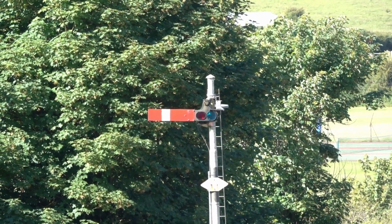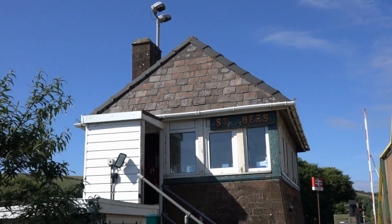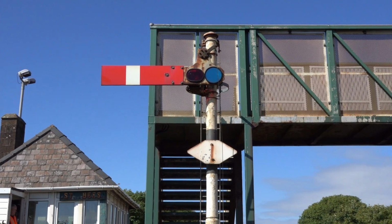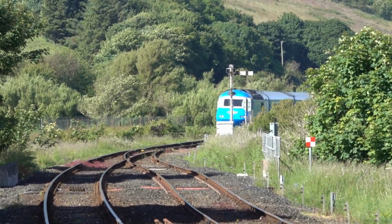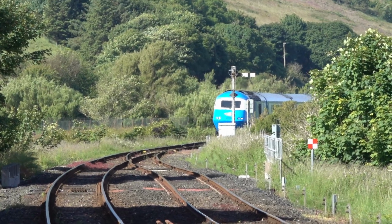One thing that is charming about St Bees and the Cumbrian Coast in general is it's one of the places on the network that currently still has semaphore signalling. And I'm actually quite happily just sitting here listening and enjoying the bells in the box, and just admiring the old-fashioned signals. It wasn't very long until a sliver of blue hoved into view and came to a stop at the signal before entering the station.